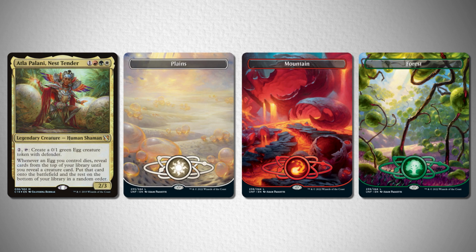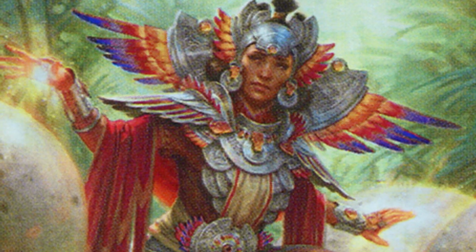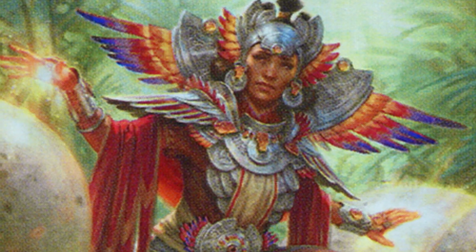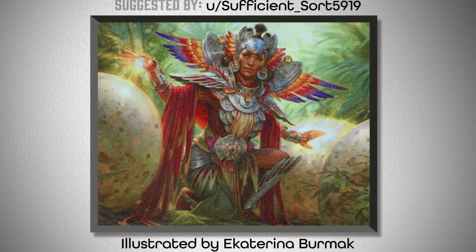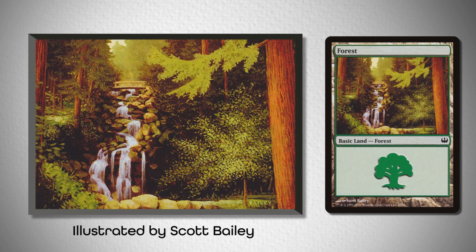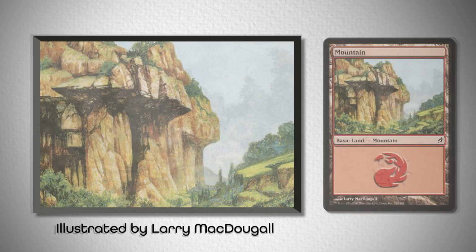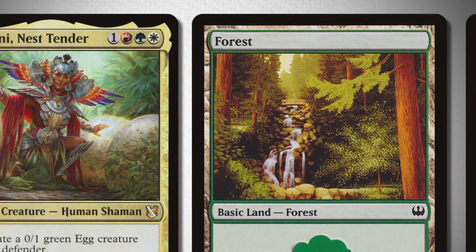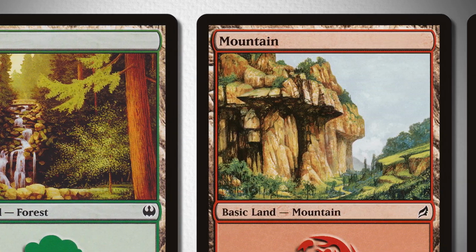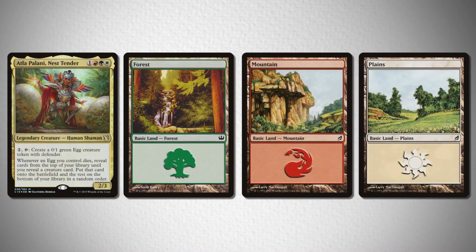However, if you wanted to go by just strictly color matching, you could focus on the bright impressionistic scenery and use of bright reds and greens to bring out Atla's form from her background. So check out this Forest from the duel decks Knights vs. Dragons, illustrated by Scott Bailey, and this Plains and this Mountain from Lorwyn, both designed by Larry MacDougall, which I feel do a good job of highlighting the impressionistic and airy composition while also using bright colors for contrast.